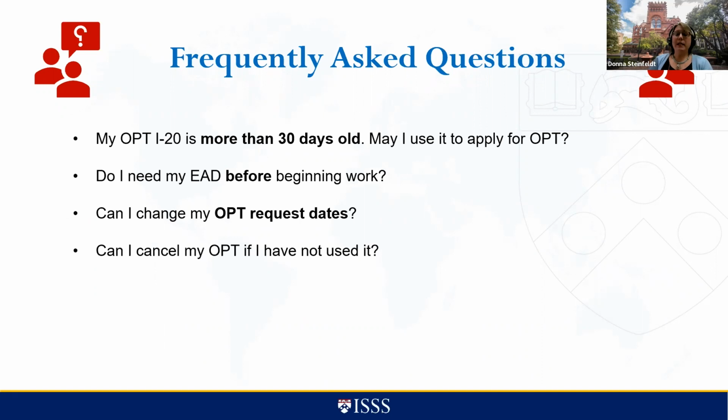Can I cancel my OPT if I have not used it? Once you've mailed it to them and it's approved, you will not be able to cancel it. So even if you did not end up using it, it will be considered lost, like the OPT will be considered as being granted, and you won't be able to have it again at that degree level. So you want to be very clear on your academic situation and your plans when you're applying, if there's any chance that you're going to need to make any changes. And again, if you're not sure and if it hasn't been sent yet, please reach out to ISSS.